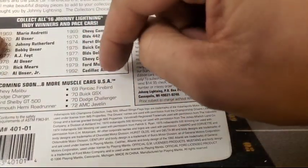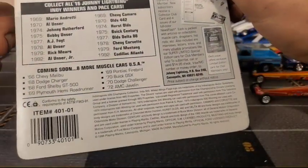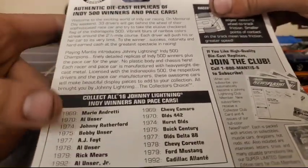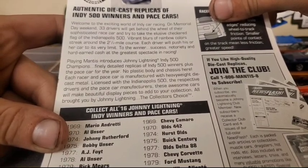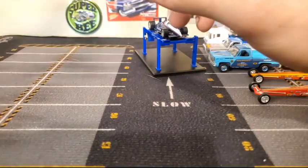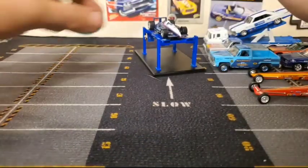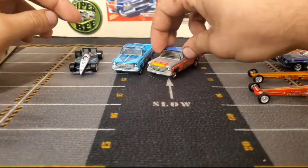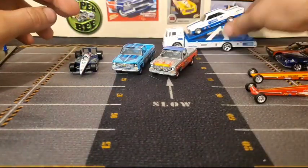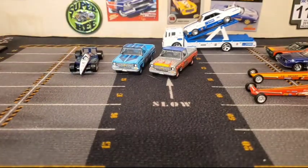And coming soon, 8 more Muscle Cars USA Series. Some cool stuff down there. So that is the card for this guy. Oh, and if you want to read through this absolute novel here, you can go ahead and pause the video and give that a quick read. But I'll tuck that card away here. Now we've got cars all over the place. I don't know how I'm going to fit all this stuff into the parking garage, but I'm sure we'll figure a way. So I'm going to go ahead and pause the recording here. Just give me 1 minute and we'll take a look at everything one last time in today's video.